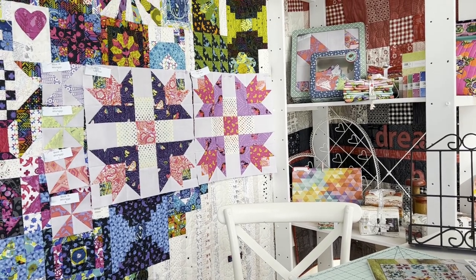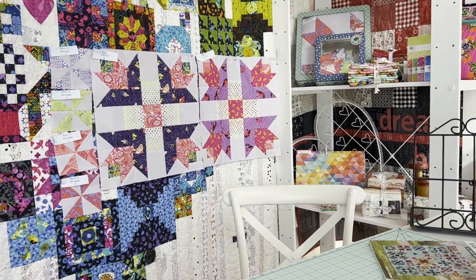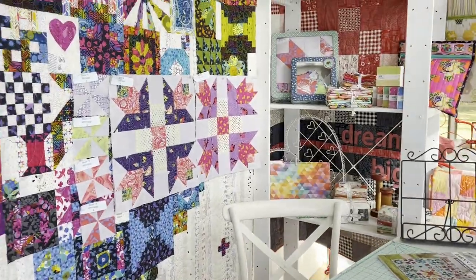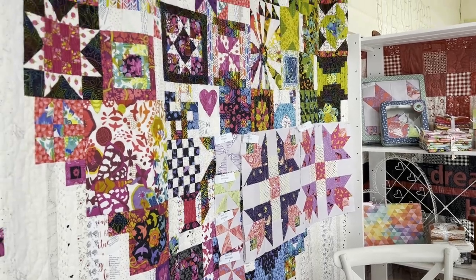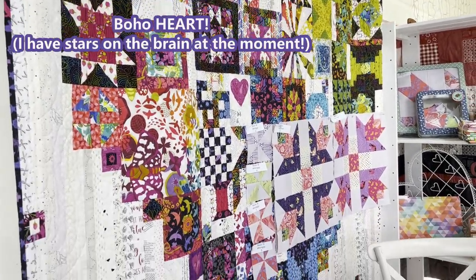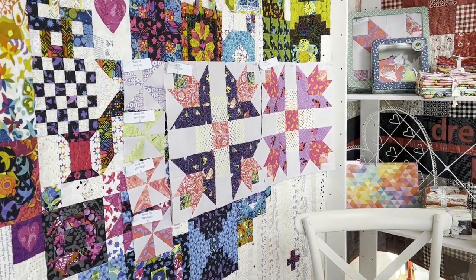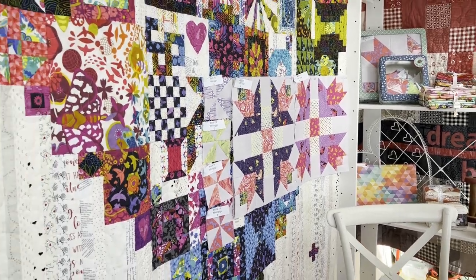Still out in the sunroom, and still got not a very wide space, but I've sort of angled it a bit and put this lovely shelf unit with a few lovely pretty things and a quilt behind. Got my boho star hanging up at the moment. Just want to have a video and talk about that. And I'm just doing my month 4 of Barn Star sampler videos at the moment too. So I've got those hanging up.